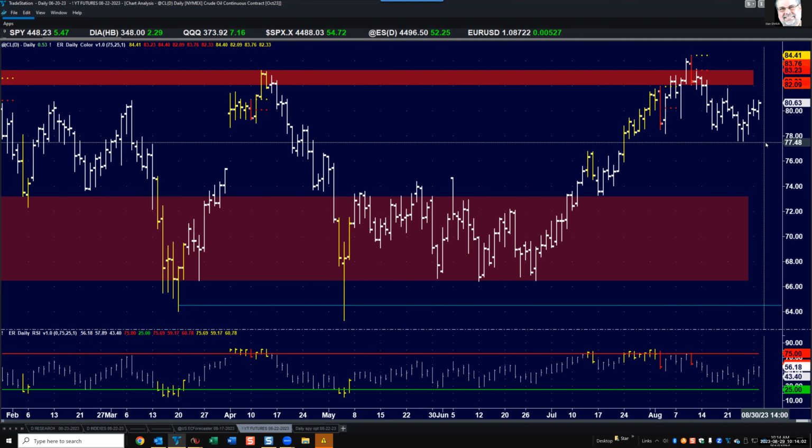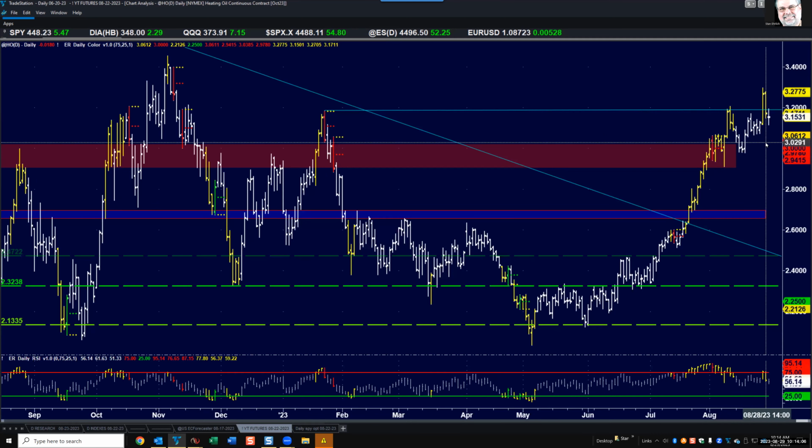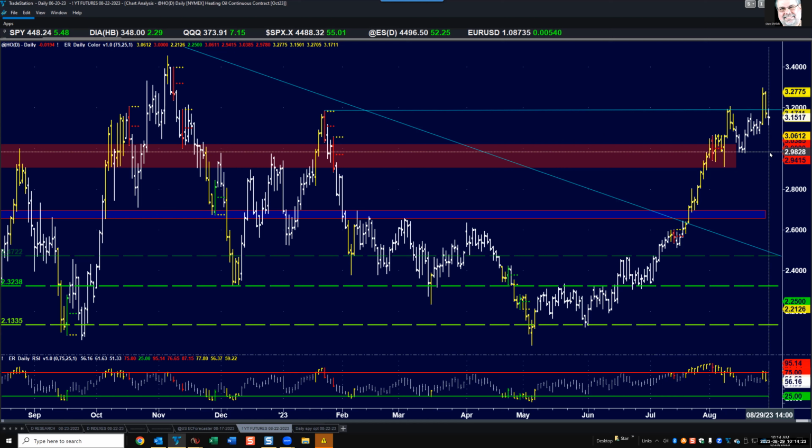Next is heating oil. Overbought conditions. We're starting to slip a little more. Yesterday was the first down day. I think we're going to challenge 2.9, and we'll see what happens if we can get there. If we break below that, we're probably going to come down quite a bit more.